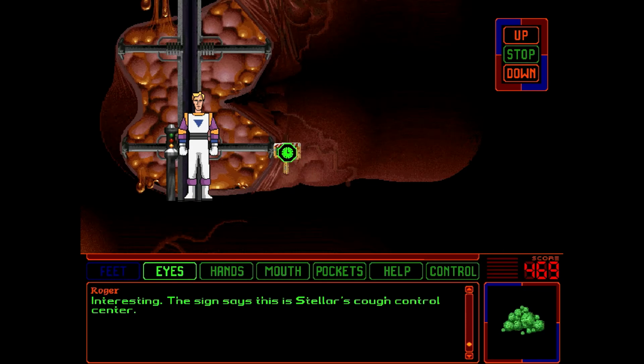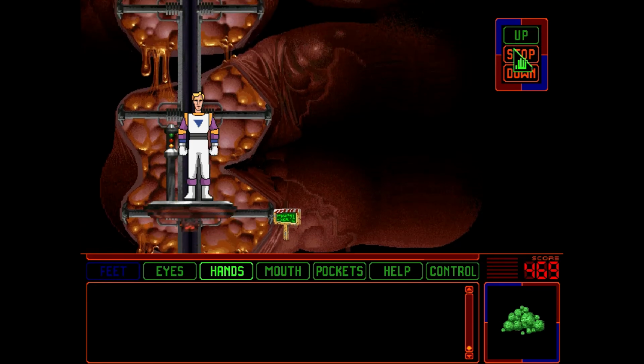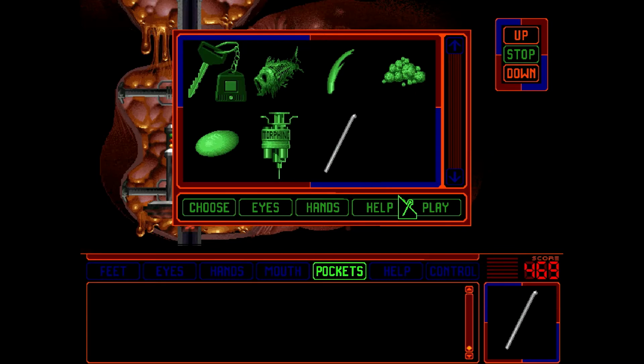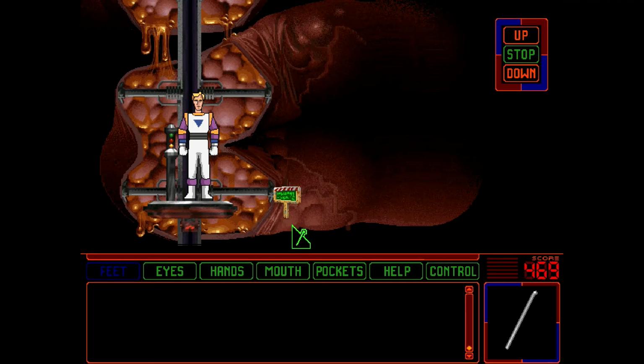Interesting. The sign says this is Stellar's Cough Control Center. There has to be a trick to this.